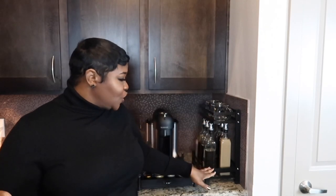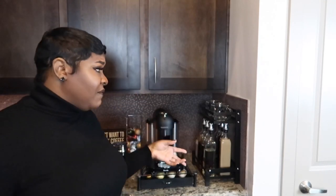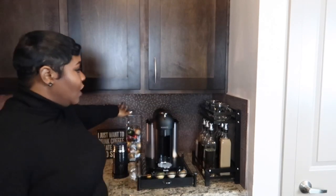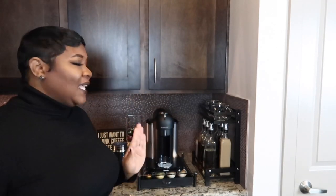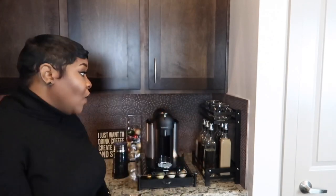Now, this little shelf unit here, I also picked this up from Amazon. And I absolutely love this too. For a minute, I was kind of struggling with which way I wanted to put it. When I put it towards this, it was looking like it was taking up too much space for me. So I'm very, very pleased with it turned to the side, and it really does hold everything quite nicely. Okay, so that's my little coffee get up.